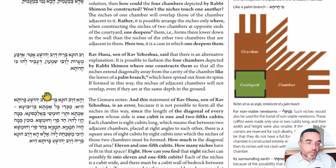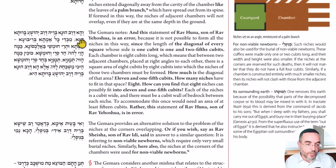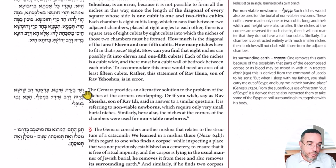Okay, so because of that, this proof for Rav Ashi actually is a good proof, because just like this has to be on multi-levels, so too we can say that the diagonals can be on multi-levels. However, there is one last possibility, that they can all be on the same level for Rabbi Shimon. We can borrow an answer that Rav Shisha, the son of Rav Idi, said, regarding a similar question, that we're talking about newborns.